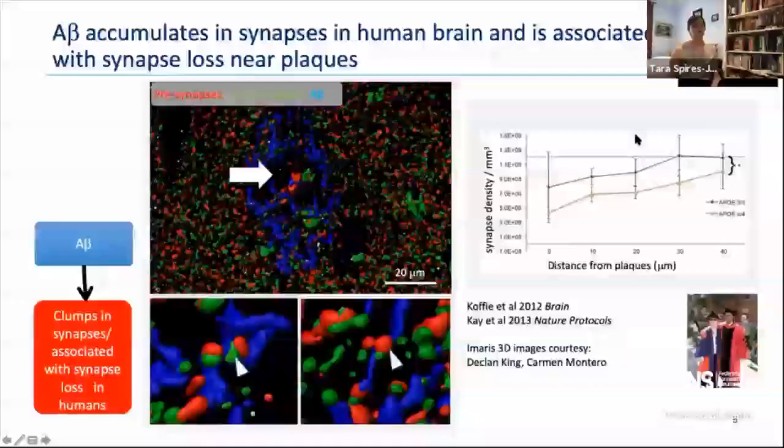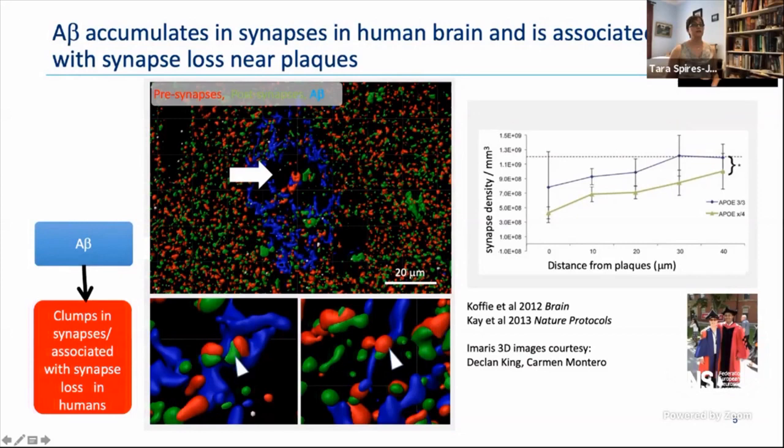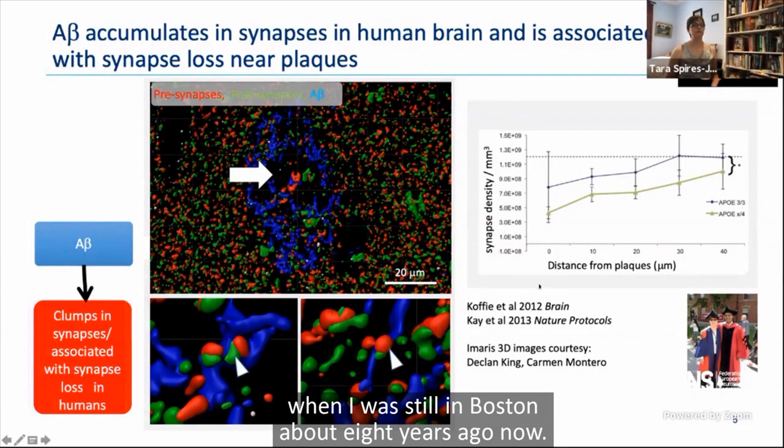So here are just some examples of data with a couple of these types of techniques that I've told you about. This is human postmortem tissue from superior temporal gyrus. This was work that was led by Robert Coffey when I was still in Boston about 8 years ago now.